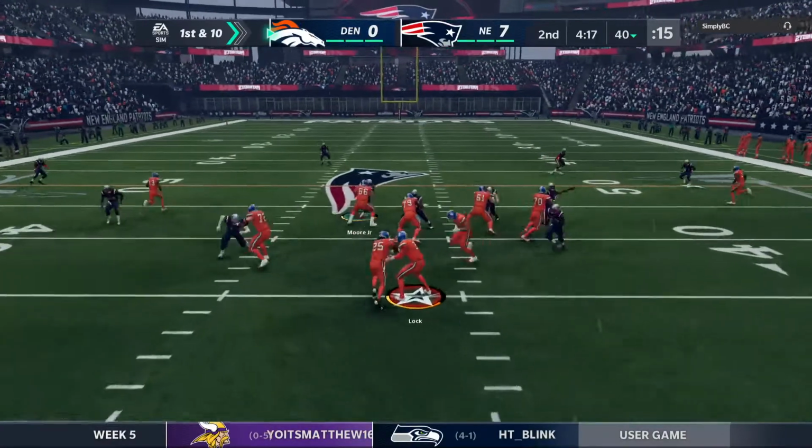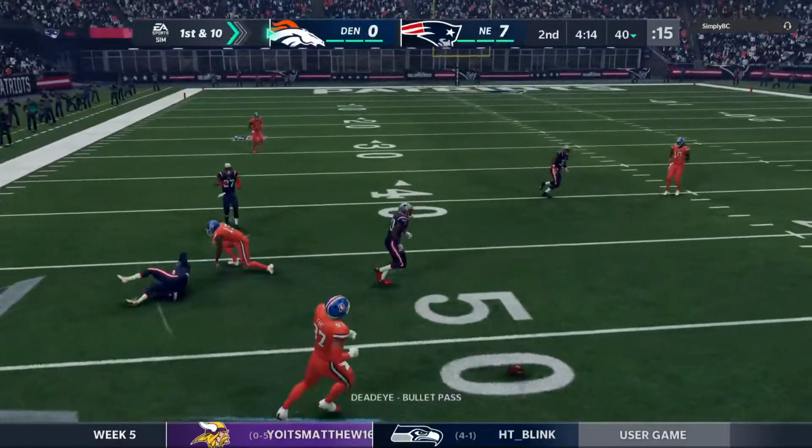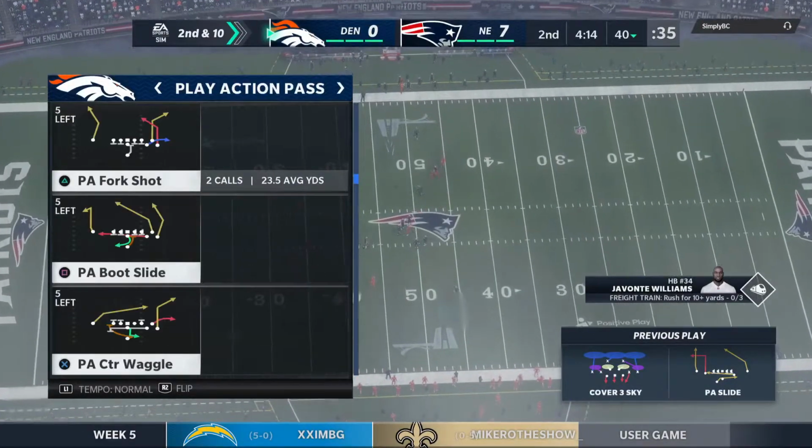There were 2 things they said they wanted to win in this game. One, the turnover battle, and the second, 3rd down conversions. So they got one there. He was trying to get it to K.J. Hamler, the rookie, and now it's 2nd down.